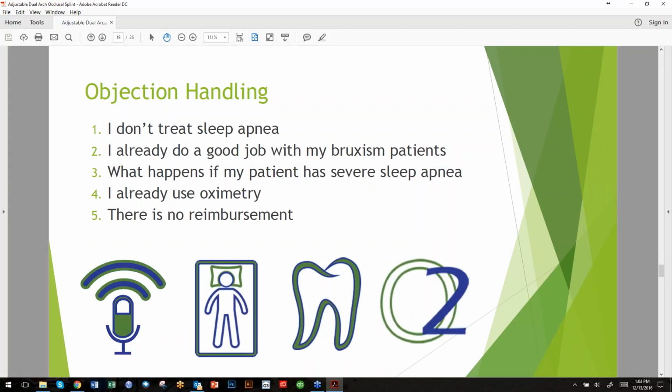Number 2, I already do a good job with my bruxing patients. Well, all dentists know that they do a good job of protecting the enamel. So say that in as gentle a way as possible. Say, Dana, I've known you for years. I know you have a lot of integrity, and you only want the best for your patients. However, there's this new technology that will allow you to not only protect the enamel, but it'll help you with those patients that might need a little bit more intervention than what you're willing to do. I never would infer that you're not doing a great job with your bruxing patients.